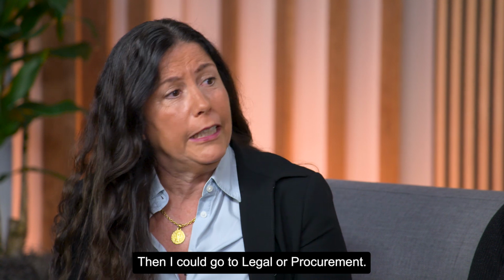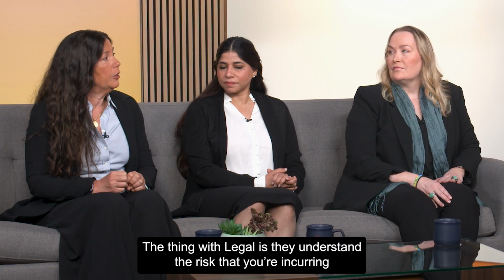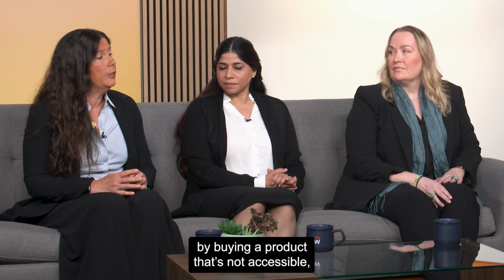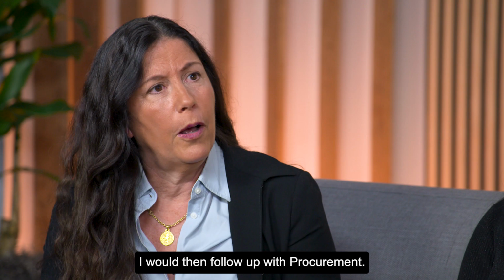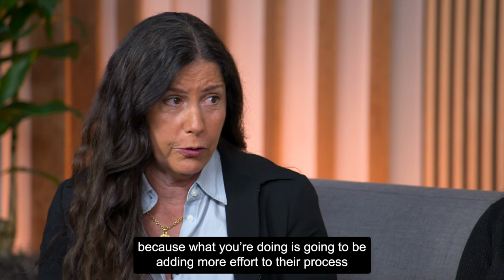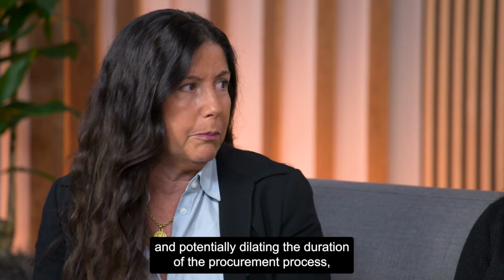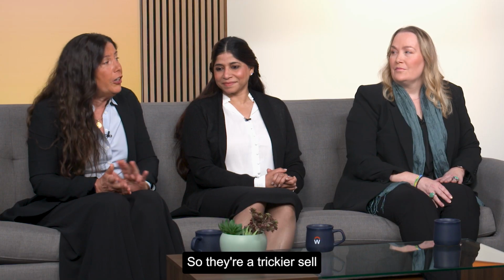Then I could go to legal or procurement. The thing with legal is they understand the risk that you're incurring by buying a product that's not accessible. So they are a likely ally. I would then follow up with procurement. And procurement is a little trickier because what you're doing is going to be adding more effort to their process and potentially dilating the duration of the procurement process. And they tend to be measured on that as well. So they're a trickier sell.